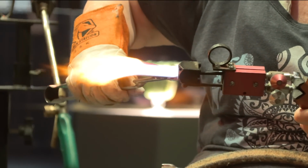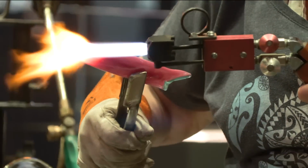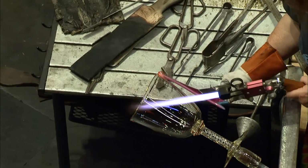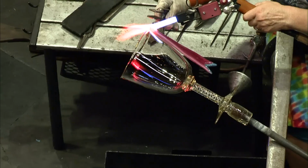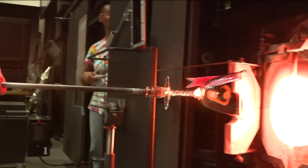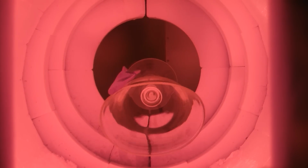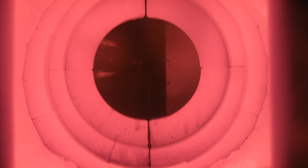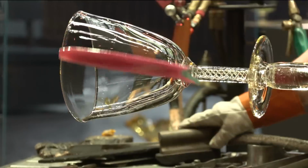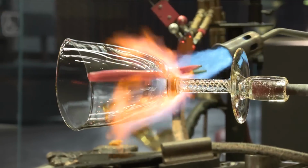So there's part of the ribbon. She's going to heat the area that she wants to be attached, and that part is going to stick onto the glass. All right, super hot, and it touches down. And then you have the long one. Yep. Okay, the middle one's going to be added on now. So we add a little extra heat, again, keeping everything nice and warm.